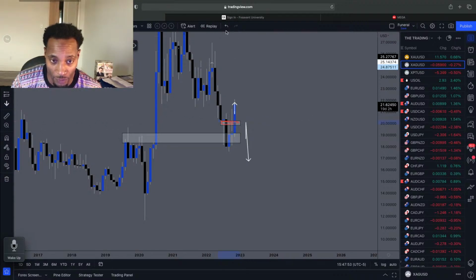It also acted as resistance once price came and retested it there, pushed it to the downside, and now we've exploded above that area where we could expect the market to come back and retrace to retest some of these logical zones in the market before a continuation to the upside, for more movement to the upside. And that's just from the monthly.